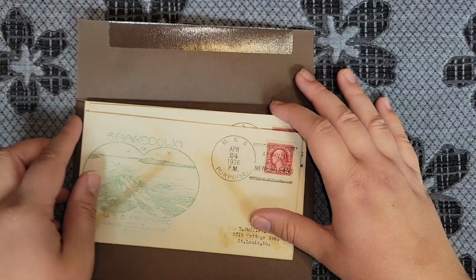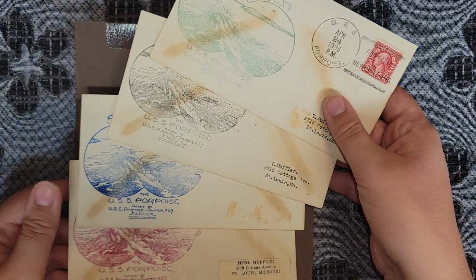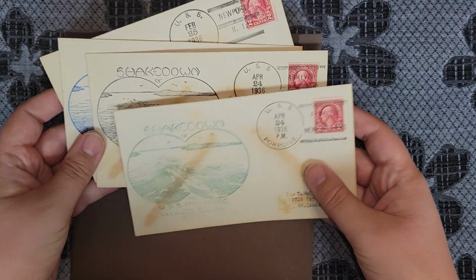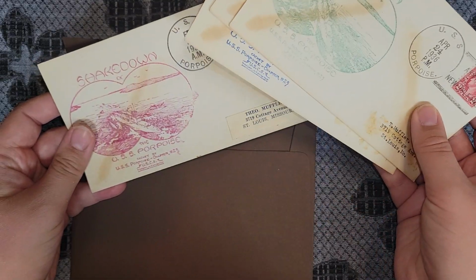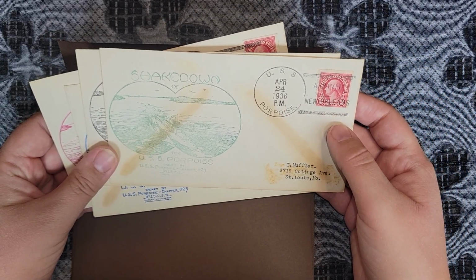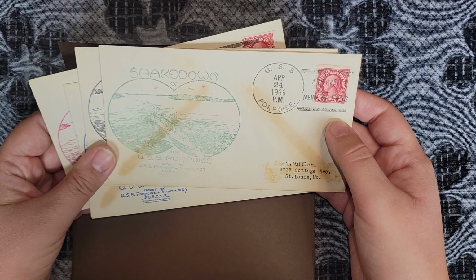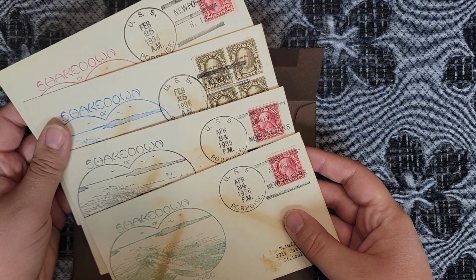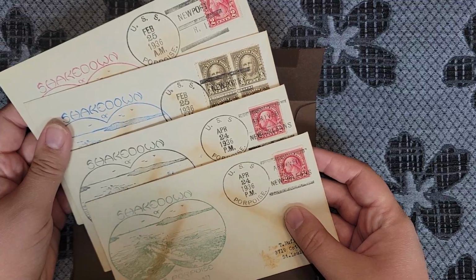Then C is 4 different shakedown USS Porpoise. I believe it was like a cruise. And these are all from 1936, April and February.